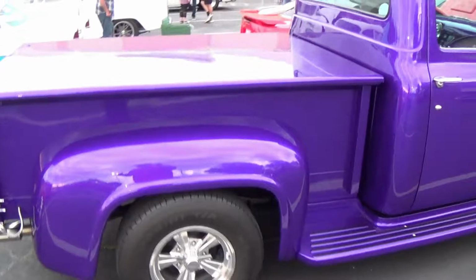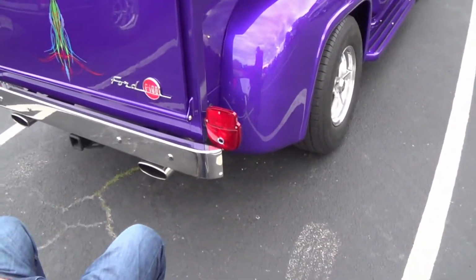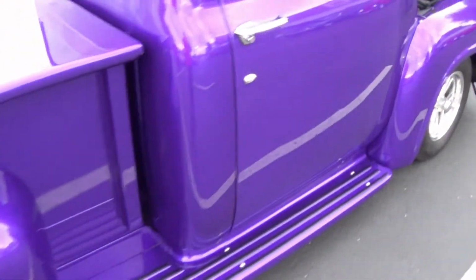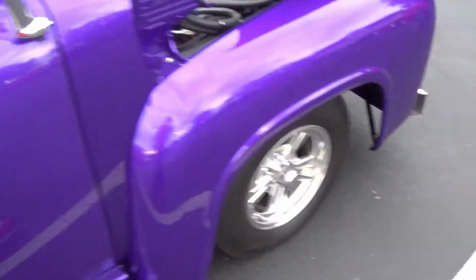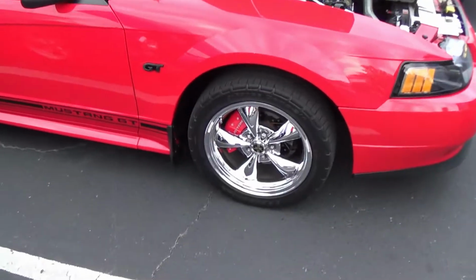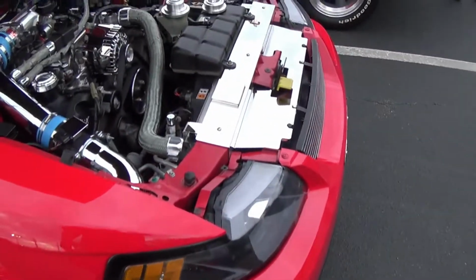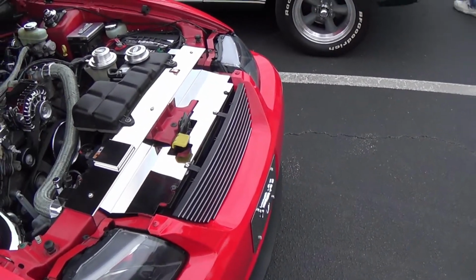Hey, how you doing? This your truck? Yeah. It's clean. What year model is it? 55, okay. It's nice. Look at that motor right there. That's clean. Mustang GT. What car is this? Yours? That's clean. I like that.